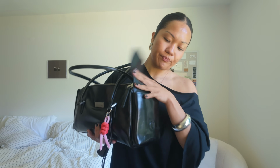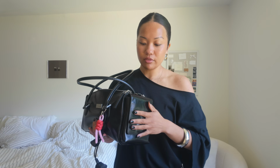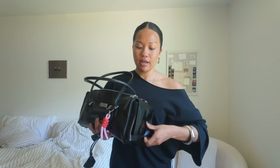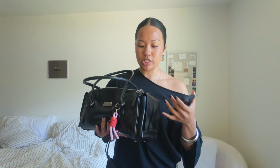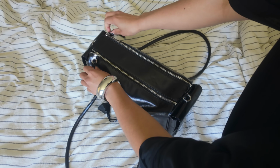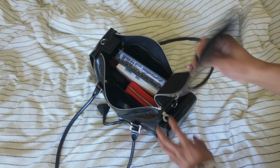First things first, we have these magnetic pockets. So perfect for your phone, because my biggest pet peeve is when I put my phone in my purse and then I can't find it and I'm just digging. But it has its own little compartment here. This is also really good for a film camera or just having your camera quickly on hand. And then the back has one as well. So we have these two beautiful zippers. You don't even have to zip it because it has a magnet on the end so that it keeps your bag closed. Look at all this space.